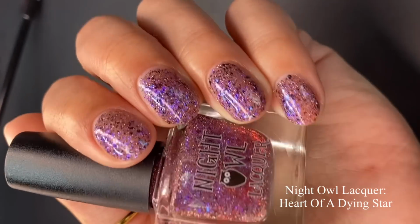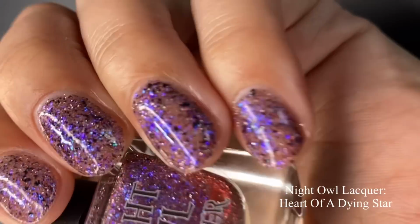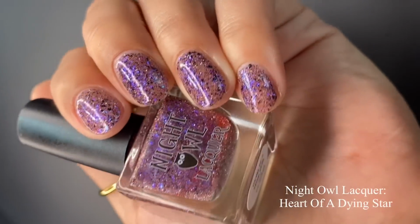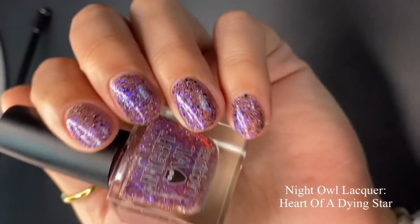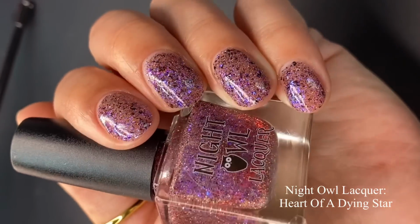This one was so beautiful. It really does look like collapsing stars, because it just looks like glowy, sparkly stars floating in a clear pond, if that makes any sense. It is beautiful. This is definitely going to dry down textured, so you want to use a glitter smoother and then a glossy top coat over it.